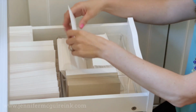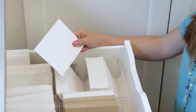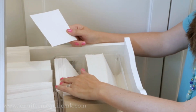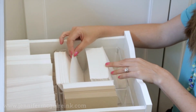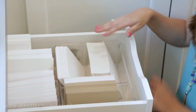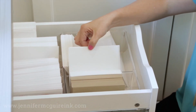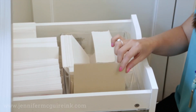So here I have Nina Classic Crest Solar White cardstock cut to 4 1/4 by 5 1/2 in both the 80 pound, which is a little lighter weight, and the 110 pound, which is a little heavier. I have more of this right by where I work. This is just a backup stash. I also have distressed watercolor paper and the Nina Desert Storm, which is a fun craft cardstock.